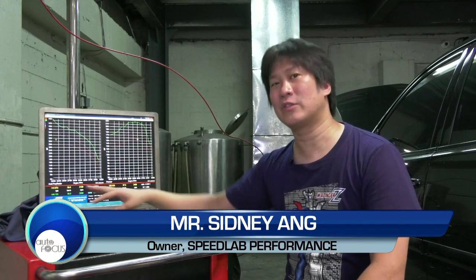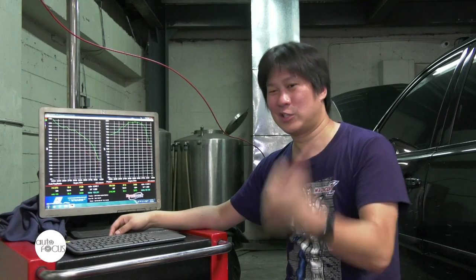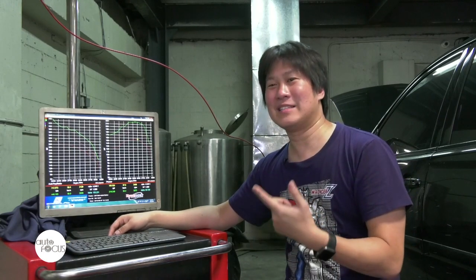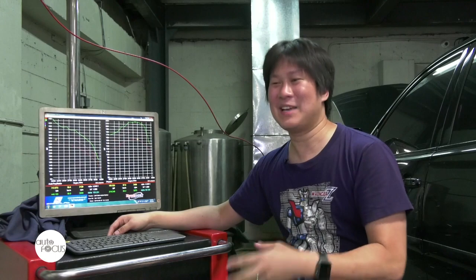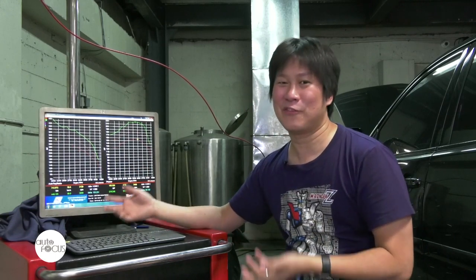A dyno chart basically tells you how much power and torque your car makes. That's it. It's very simple. It does not tune, it does not add power, it does not do anything except measure the horsepower of your car. It's basically a glorified treadmill for the car.